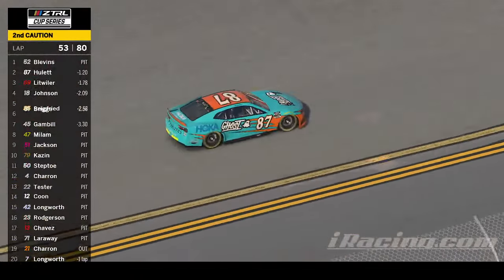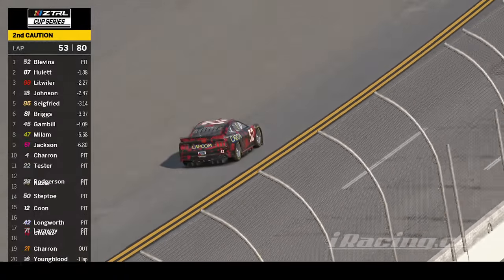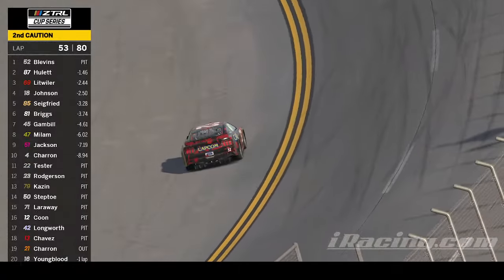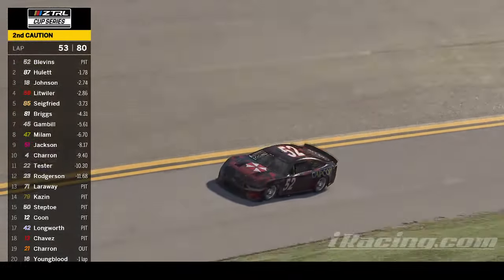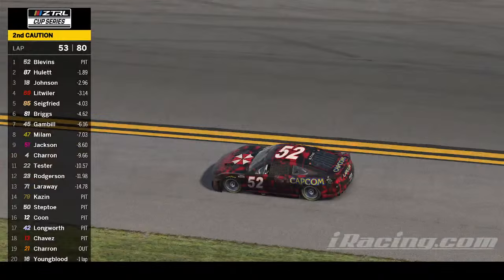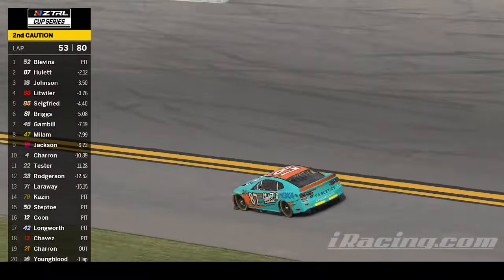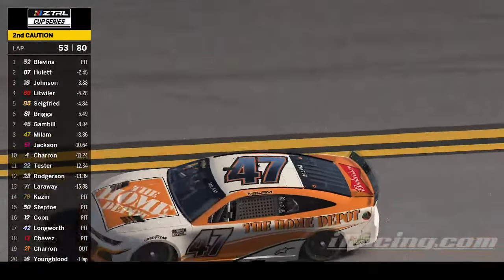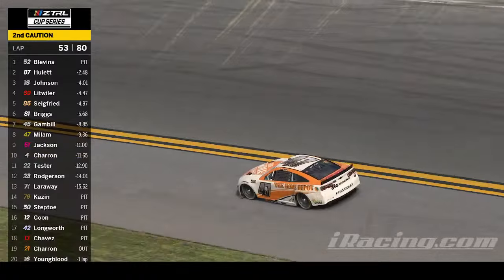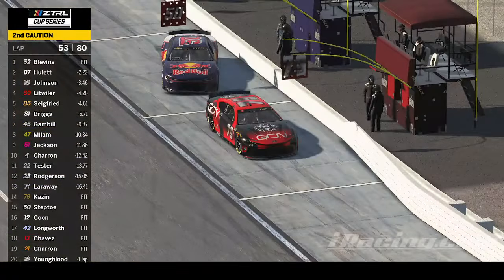Eric Johnson, Terry Litwiller, Blake Hewlett, Stephen Blevins will leave pit road with the race lead. The Capcom number 52 Ford Mustang back up front and now the lead of the race. Probably took no tires, just fuel. Very intrigued to see how it goes.